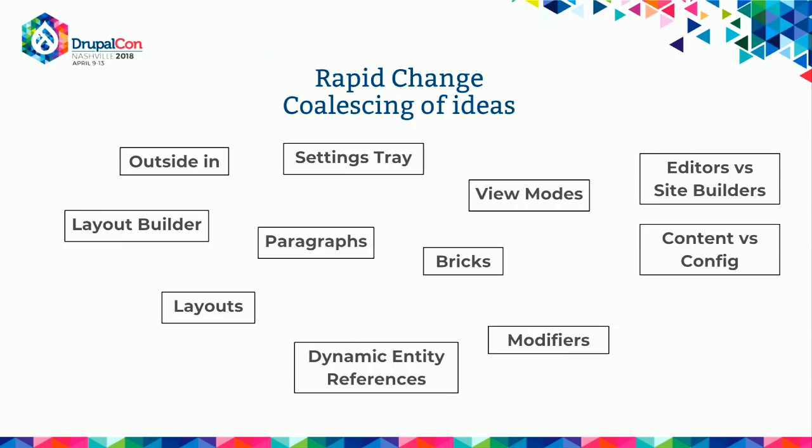Now, each one of these three things, they're all implemented as entities. They're treated as content, not config. And they're really living in the world of the editor. So I'm really drawing a distinction there on persona, site builders versus editors, but also content versus config. And I think it's a conceptual differentiator here that paragraphs, bricks, and modifiers are all basically content that's living in a living, breathing site that's controlled by the editors rather than the site builders.